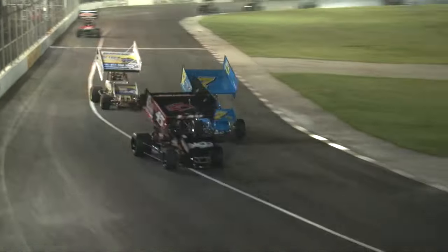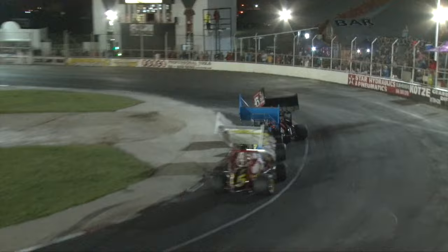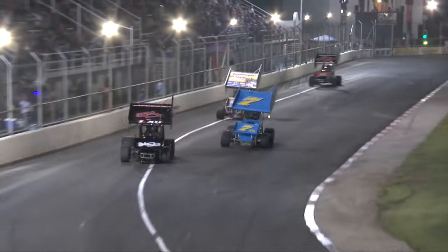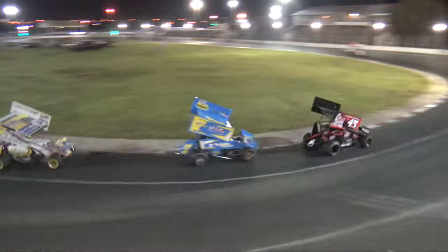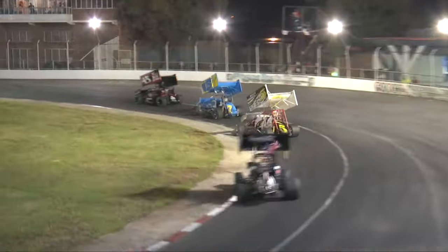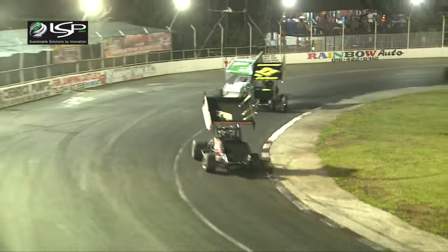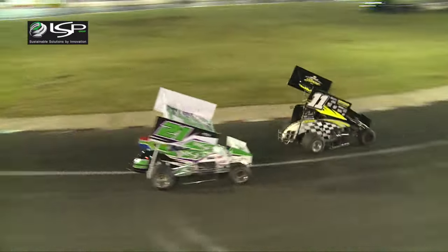Teammates for South Africa fighting with the American as they head into turn 1 and 2, now looking for a chance. I think one must play the blocker and one must play the attacker, and that's exactly what they're trying to do here. Trying to catch the American off guard. Seasoned campaigner in V8 sprint cars, he's going to know exactly what to do in this situation and is not going to be bothered by it whatsoever.